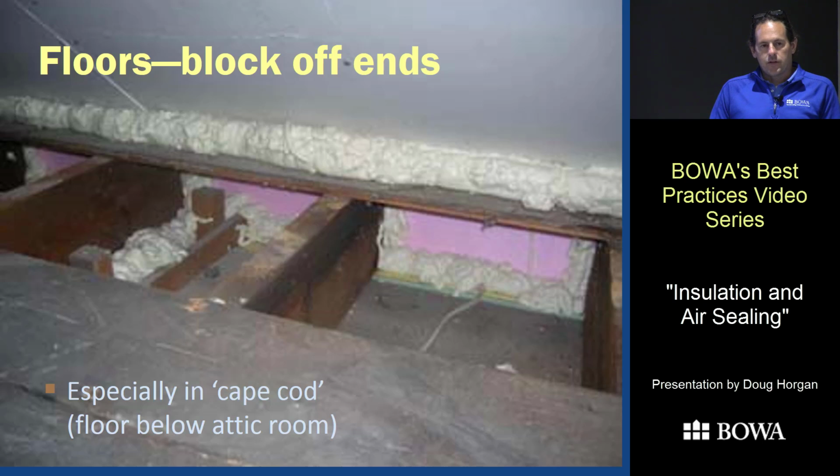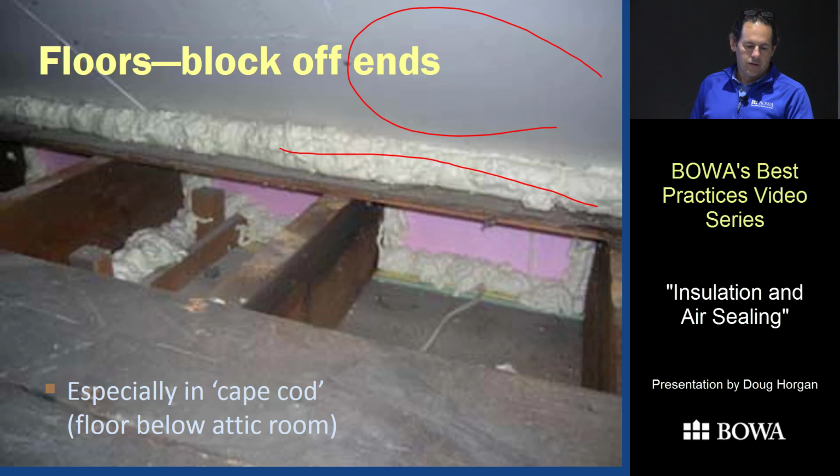Okay, so I mentioned we have to block off floor joists in certain places. Here we are outside of an attic room looking at a well-sealed wall. This is the knee wall. Really good sealing job, and each of these bays has been blocked off. So very nice work there. I think that came from your presentation. This is one of the jobs our crew did. So that stops air from blowing underneath the room and making the floor cold.